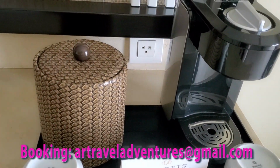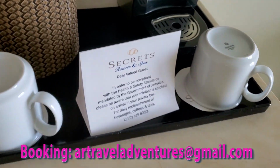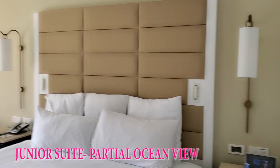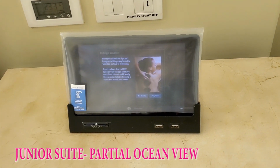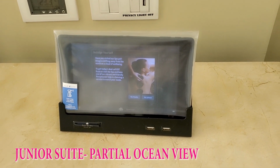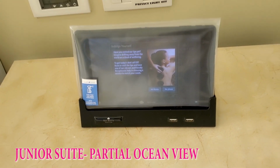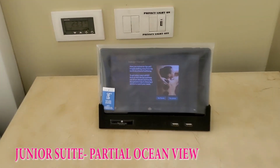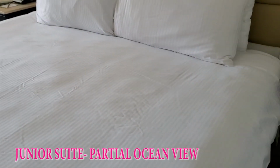And here we have a little coffee maker, ice bucket, some teacups, etc. We have a nice king size bed. We have a tablet right next to that. So from our tablet we have information about the resort, about the services offered. We can also order room service straight from our tablet and all that jazz. Really love it. And the fact, guys, that it's in a plastic means it was cleaned and sealed, which is awesome.